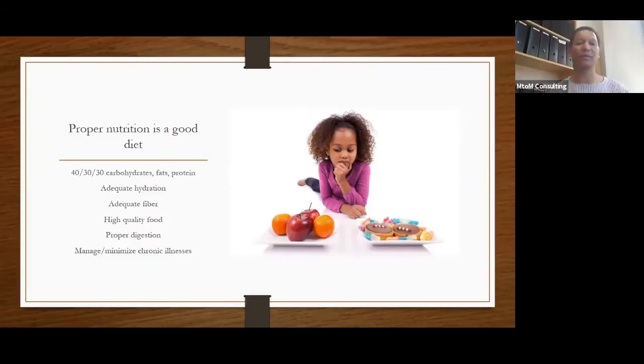As we age, I'm not sure why this is, but people tend to eat less protein, and then people sort of lose muscle mass and they blame it on aging. But the reality is probably you're not eating enough protein to keep that muscle mass, and we're probably not doing enough resistance training to keep that muscle mass as well.